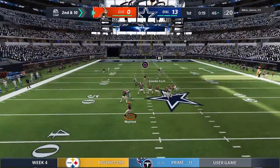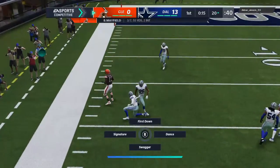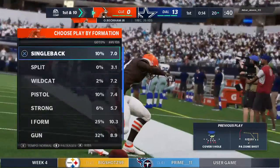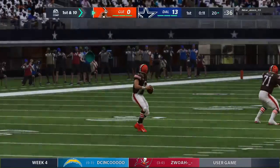Play action now. Here's Mayfield. He's got the hook up to Odell Beckham. And he's going to have another first down here as the tackle's made at the Cowboys' 20-yard line. That one good for 26 and a first down. First down, Cleveland.